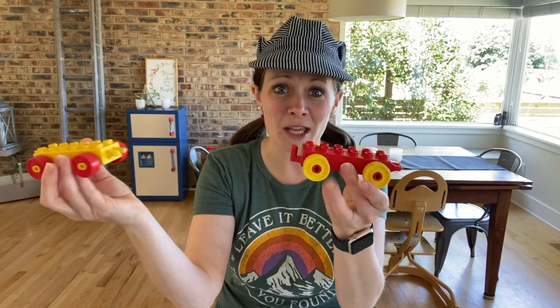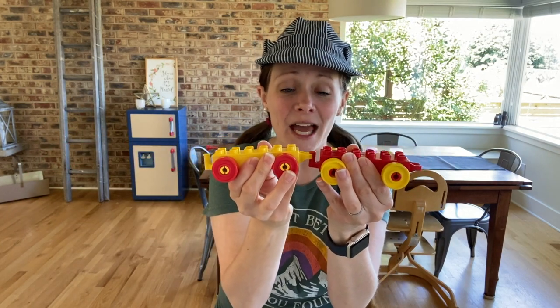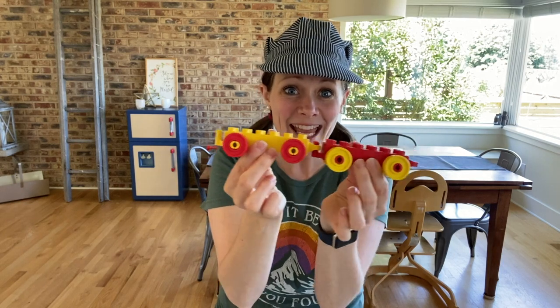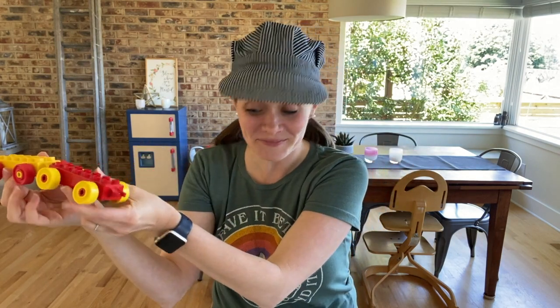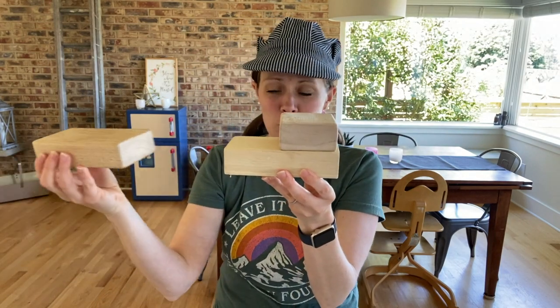Okay, preschool friends, my challenge for you today is to think about how you are going to play trains at your house today. Maybe you have some Legos at home and you want to connect them together and make a train. Maybe you have some blocks at home and you want to build a train.